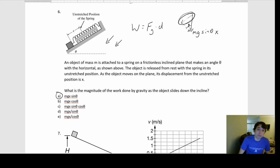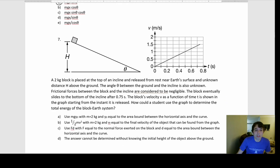So it's just mg sine theta times x. X is the displacement, how far the block is moving right here. So that's like the d, right? We're putting x in instead of the d because that's what they're calling it. So it's going to be mg sine theta times x, or mgx sine theta. Same difference, right? All right, that's number 6. Let's go to number 7.